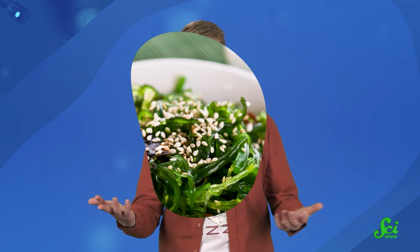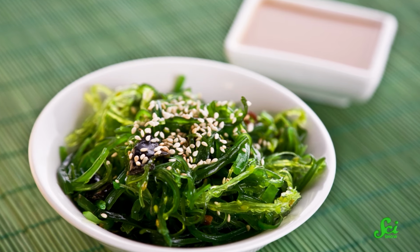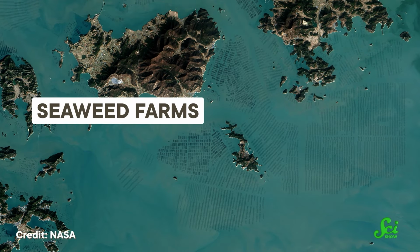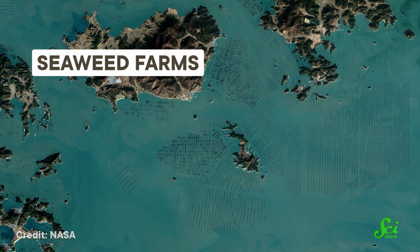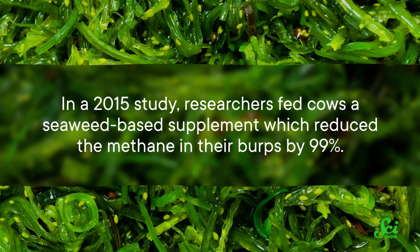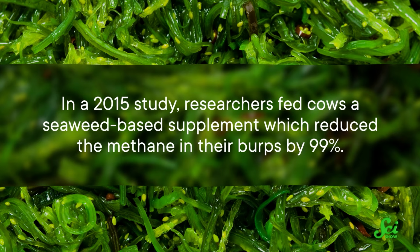So the question becomes, what are we gonna do with all of it? Sushi rolls are great, but some researchers envision seaweed taking a central role in our diets, maybe one day becoming a staple crop alongside wheat or maize. To that end, seaweed farms are the fastest growing area of food production in the world. But it doesn't have to be food for us, because a lot of our crops go into feeding our livestock. In a 2015 study, researchers fed cows a seaweed-based supplement which reduced the methane in their burps by 99%. So we could cut emissions from cattle production just by feeding them a little seaweed.